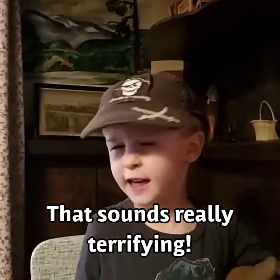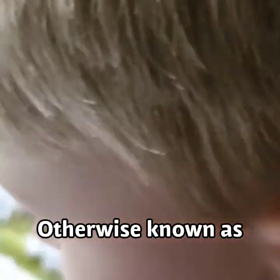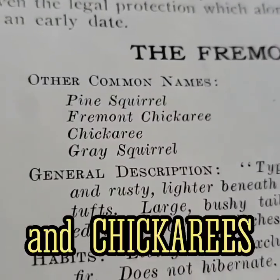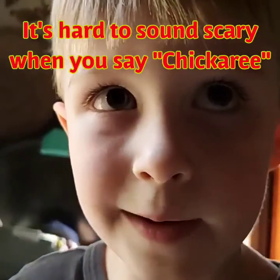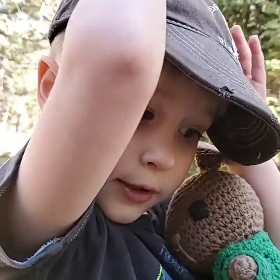That sounds really terrifying. Some say there are hundreds, if not thousands, of squirrels out there. These are no ordinary squirrels. The swimming squirrels, otherwise known as pond squirrels and chickarees. It's hard to sound scary when you say chickaree. They're gray and extra fuzzy. Yeah! Let's put on our foxy ears and go look for one of these squirrels.